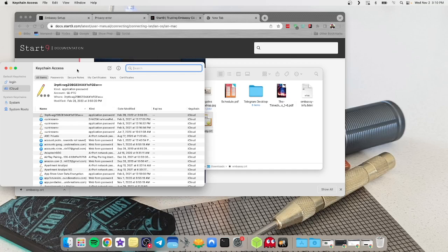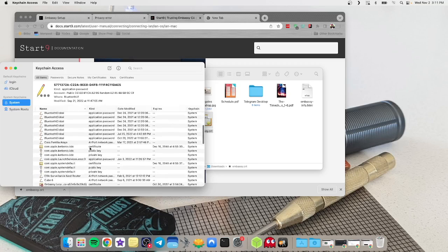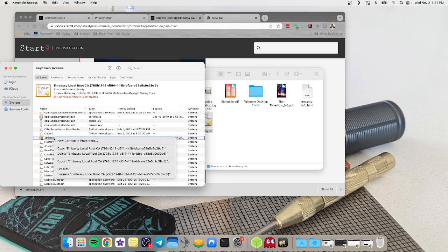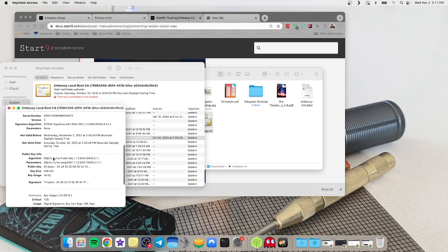Now, over on Keychain Access, I'm going to hit System and I'm going to look for Embassy CRT. So we're scrolling down looking for Embassy. There we go, that's the one. So we're going to double click. And then it says, hey, it's not trusted.